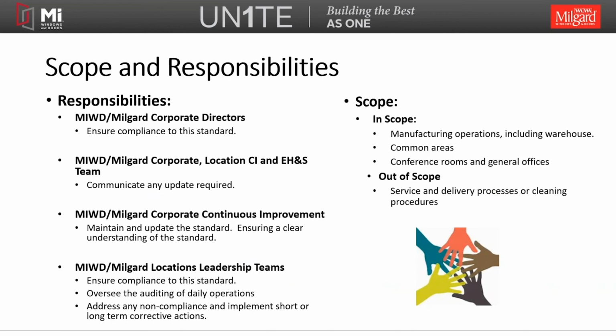This policy and presentation includes manufacturing operations, warehouse, common areas, conference room, and general offices. This presentation does not cover service and delivery processes or any cleaning procedure or material since they are covered in other policies.